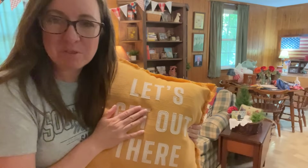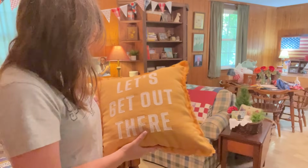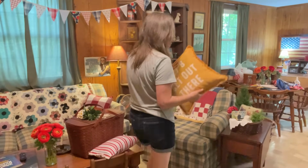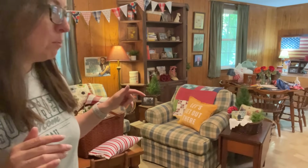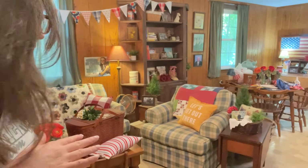Okay, and you'll remember this pillow I got from Target this past week. They probably currently have them in your Target if you like it. It was $12 and I thought it would look nice. I think I had said that I was thinking about putting it on my rocking chair, but I think this is the best spot for it. I think the colors work well together.